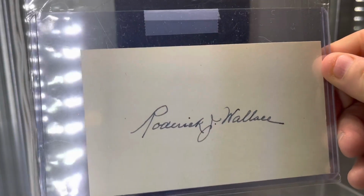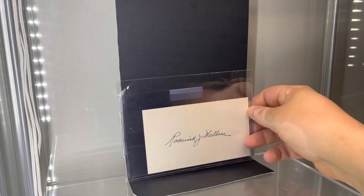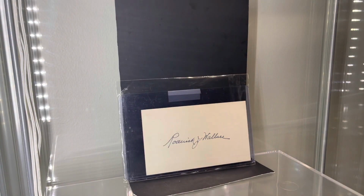Wallace, Bobby Wallace. This is just a signed index card. Full name, which is very nice. Certainly not something I want to move, but I just don't like that it is just a standard index card and not dated. This does have a JSA letter of authentication, but it was on my list of things to upgrade and I happened to finally upgrade. And so this is, again, Bobby Wallace, a Hall of Famer. I think he was born in 1873 and died in 1960.